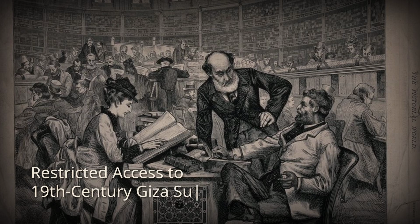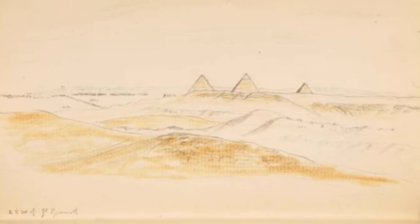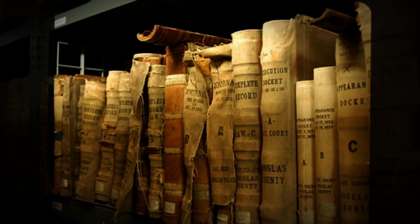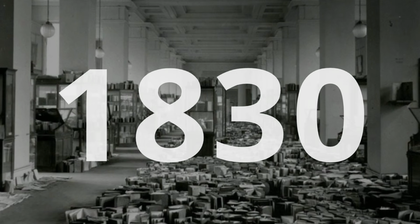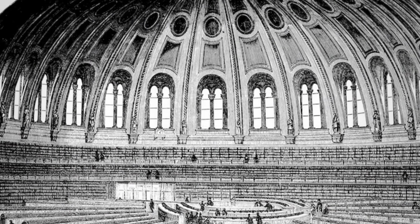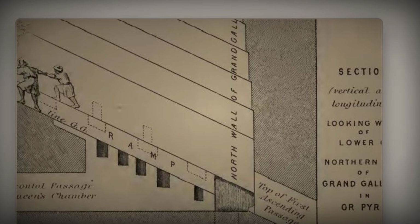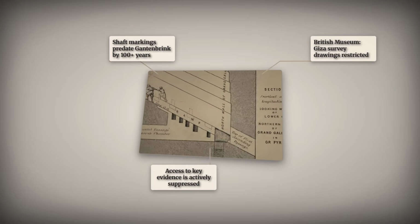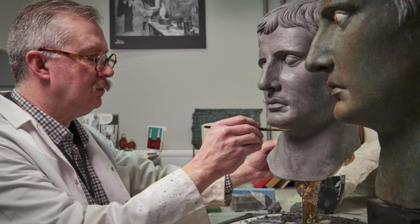There is a fifth layer that runs through the British Museum's handling of early Giza survey materials. Between 1820 and 1870, European expeditions to Egypt documented inscriptions and shaft markings that have since disappeared from the accessible record. The British Museum holds survey drawings from the 1830s under a general classification of Egyptian architectural studies. Several of these drawings show interior shaft markings from the Great Pyramid that predate Gantenbrink's exploration by over a century. Those drawings have been classified as restricted access since 1994 under the museum's internal preservation protocol.